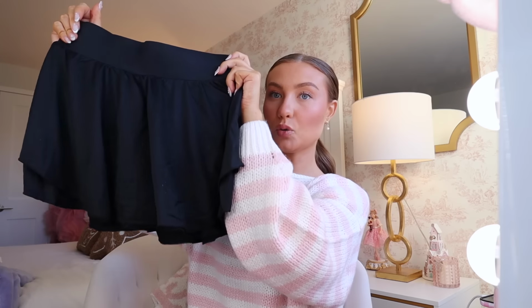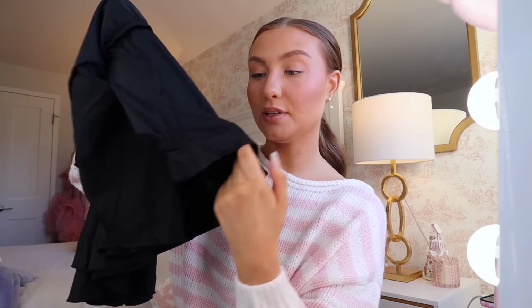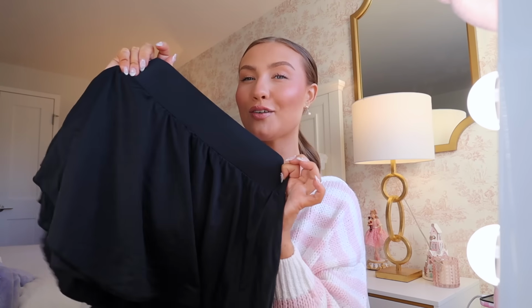I don't know if you can tell, but it's shorter in the front, maybe an inch or half an inch. Not that noticeable, but it's really lovely. It also has built-in shorts, so it is a skirt. And this is my favorite one to wear with my butt pads because you can't notice as much when I wear this.